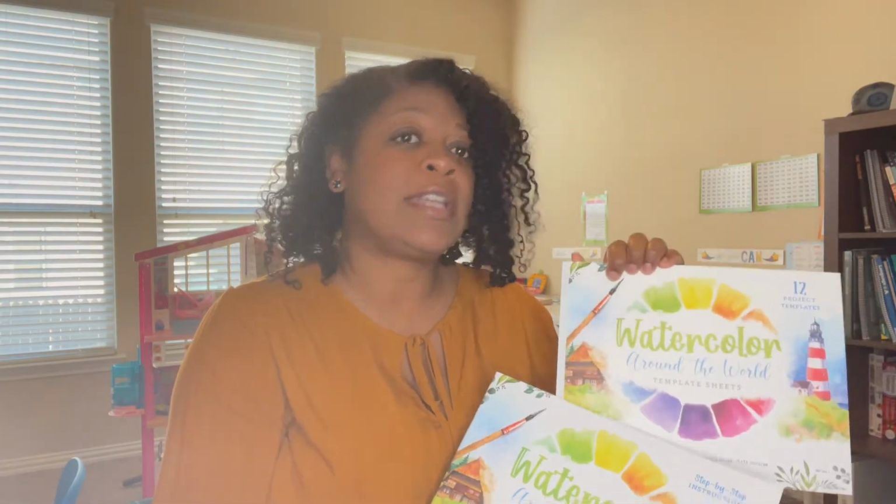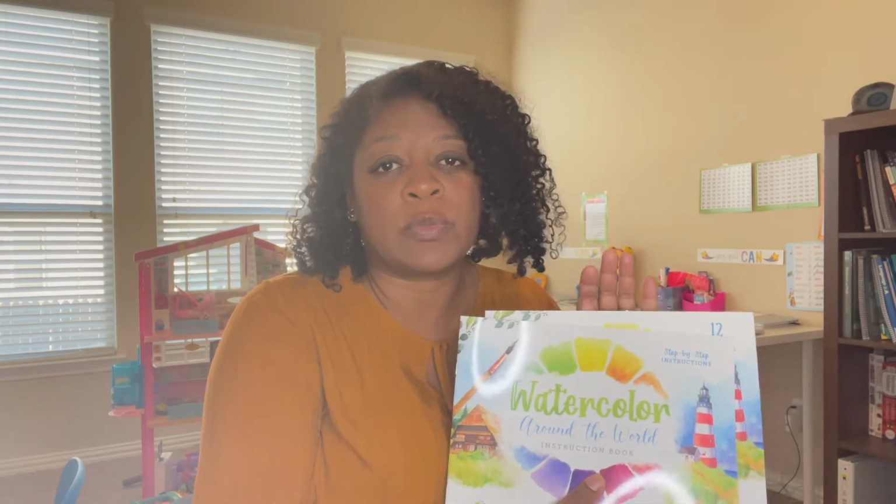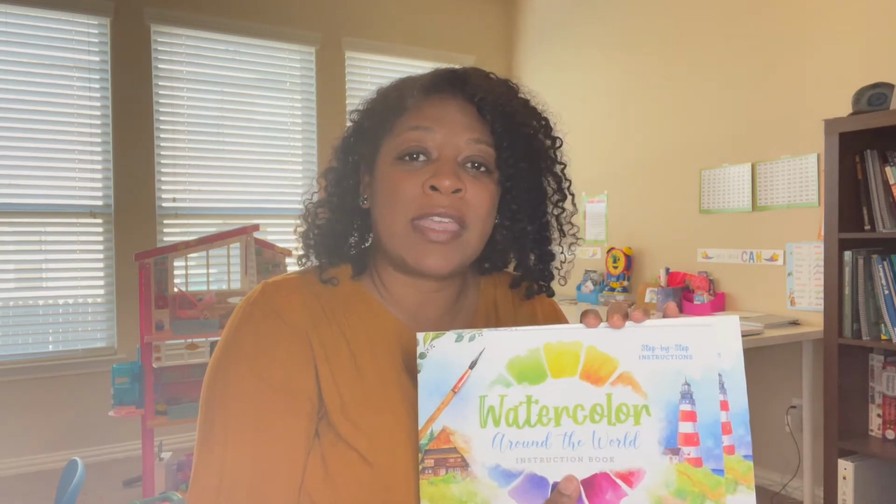This comes with the instruction book, and it comes with the template sheet, and it also came with the 4 books, which I've shown you before. I won't show those to you again. I just want to see if it's going to tie in any way or not.